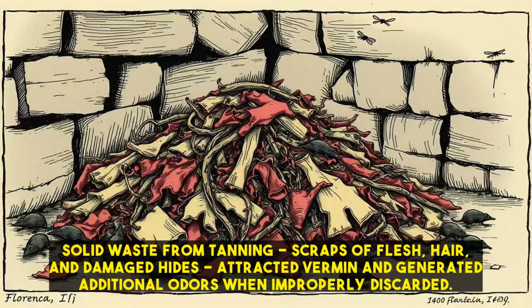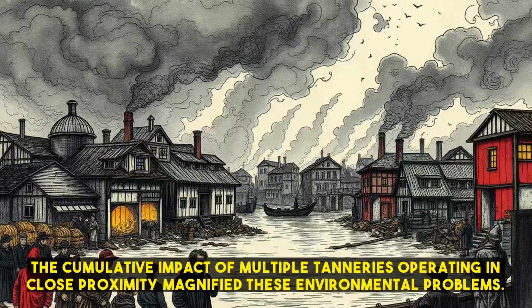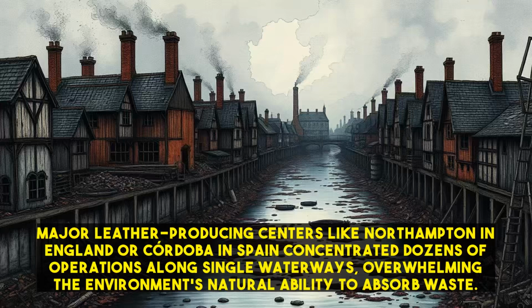Waste disposal created further complications. Solid waste from tanning, scraps of flesh, hair, and damaged hides attracted vermin and generated additional odors when improperly discarded. More organized tanneries developed relationships with other craftsmen who could use these byproducts, creating early examples of industrial symbiosis. The cumulative impact of multiple tanneries operating in close proximity magnified these environmental problems. Major leather-producing centers like Northampton in England or Cordoba in Spain concentrated dozens of operations along single waterways, overwhelming the environment's natural ability to absorb waste.